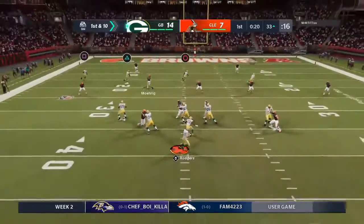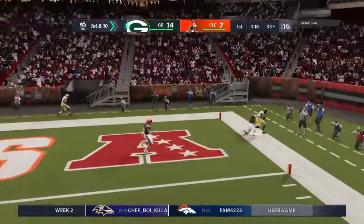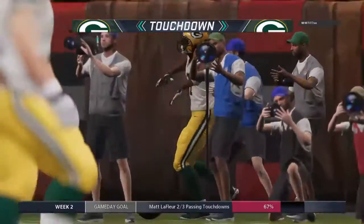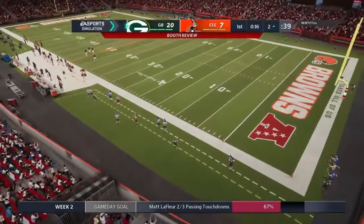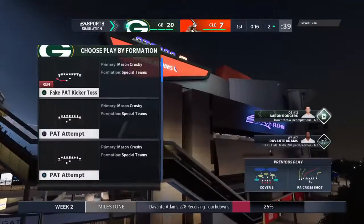Off the play fake to Jones. Here's Rodgers. Looking deep for Adams. Got a man open. It's Adams. Touchdown, Green Bay. Number 17, Davante Adams. His 2nd touchdown on the season. And the Packers add on to their lead.